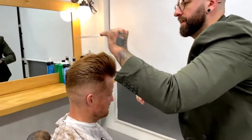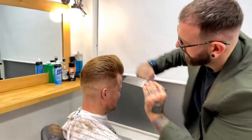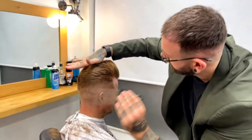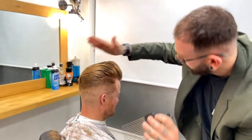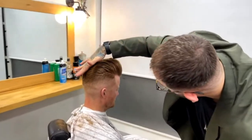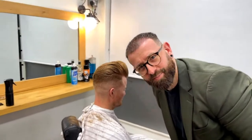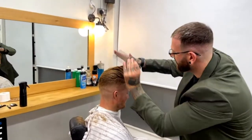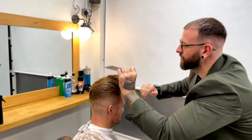Now, guys, I'm loving the shape, but for me, it just needs a smidgen more shine. So if only we had a product that you could put on it for a bit more shine. Oh, wait, we do. Guys, we're actually going to be returning back to our grooming tonic, and I'm going to be using that as a topper.